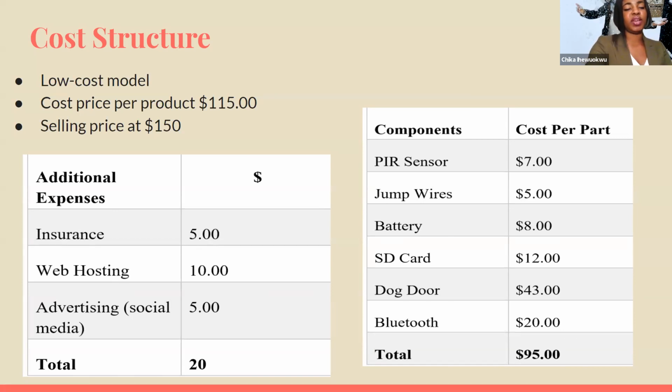So we did a survey to ask people how much they're willing to spend on an automated dog door. We did a survey with a range of $200 to $2,000. People agreed to pay 250, 200, 150. So we decided to go with 150 because our goal is to produce a dog door that is cheaper.